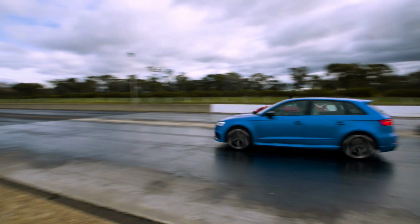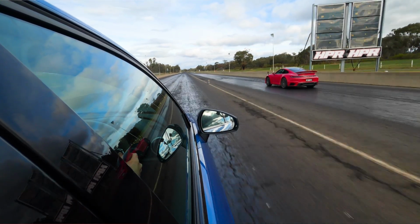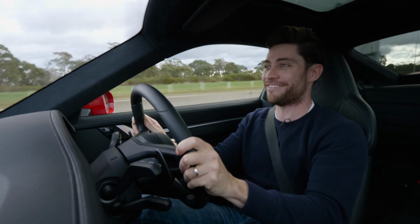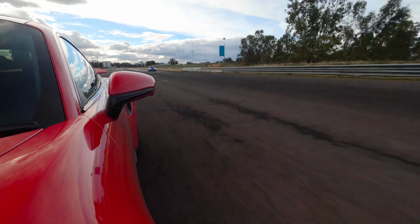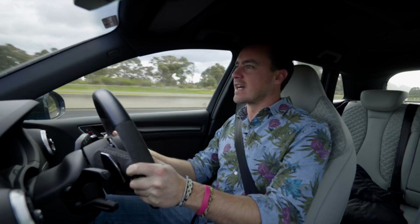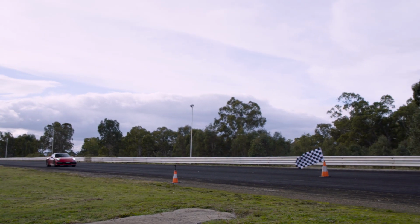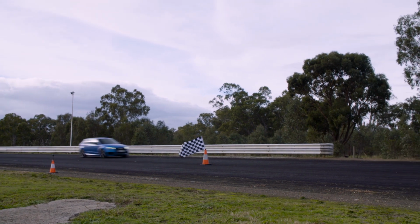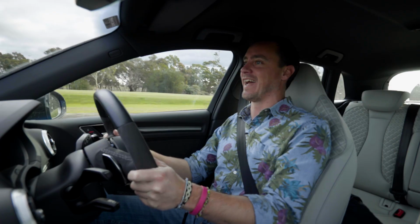And go! Oh, that was not fair. Oh, this car is so savage. He is already a speck in my mirror. I had nothing. There wasn't a single moment about that was anywhere close to that Porsche. It is just devastating. Thankfully, I have fantastic brakes. Bloody hell.